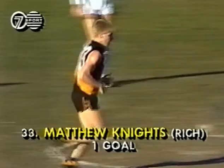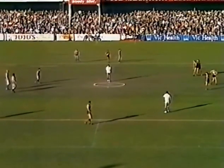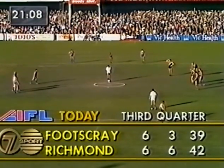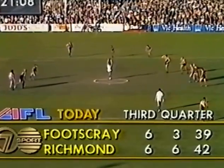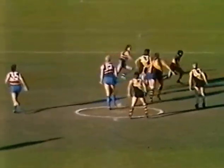And the tackling was ferocious in there as the Bulldogs applied pressure. Initially, they couldn't clear the zone. And eventually, it finished up with Matthew Knights, who went with the left foot and snapped it. Important goal into the breeze for the Tigers.